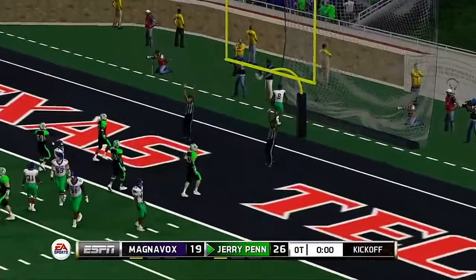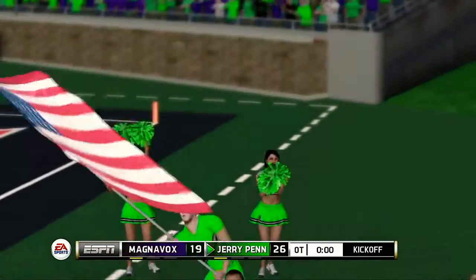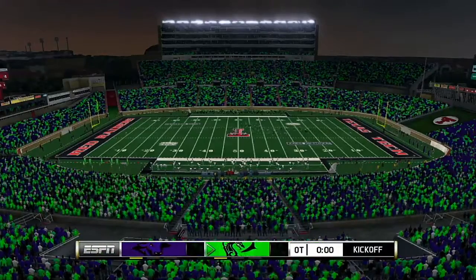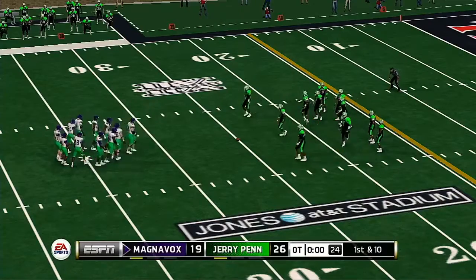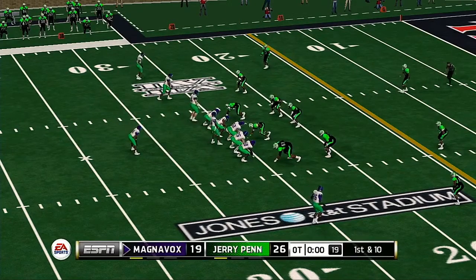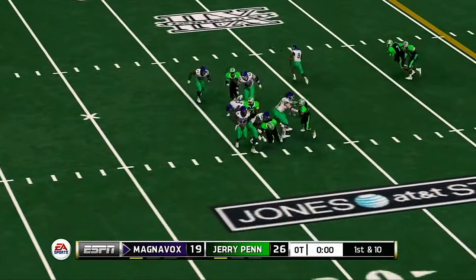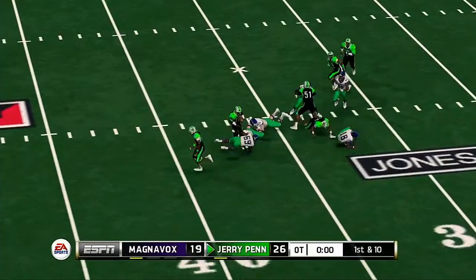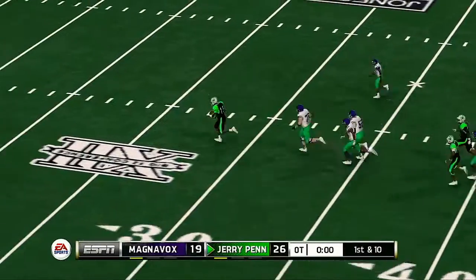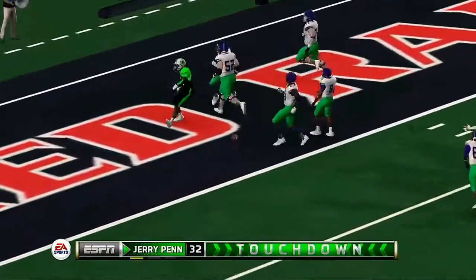And he tacks on the extra point. We've got a first and 10. Ball on the 25. Under heavy pressure, and now the ball is loose. He's at the 20. And a huge touchdown play.